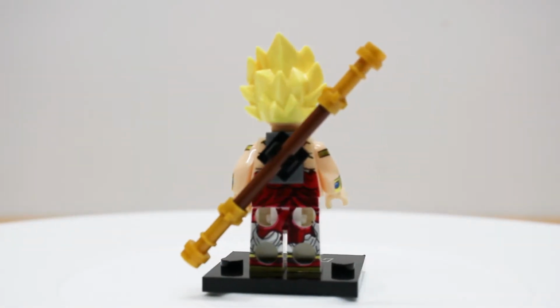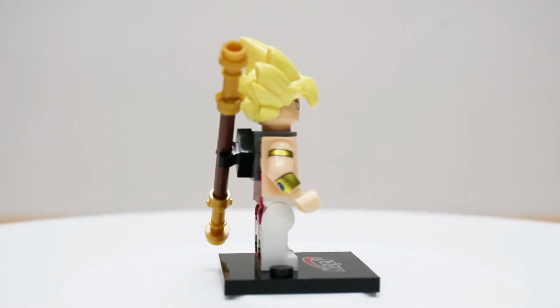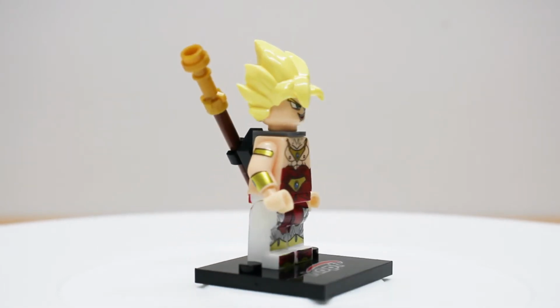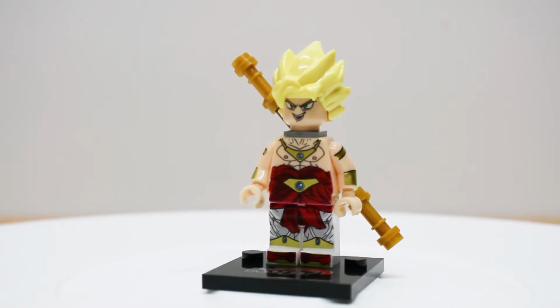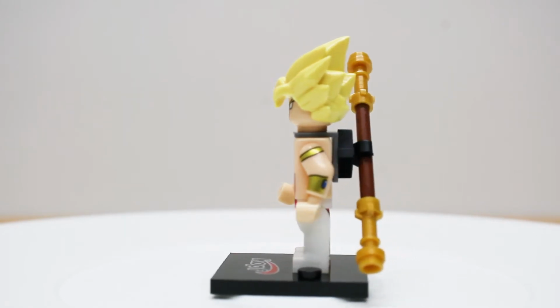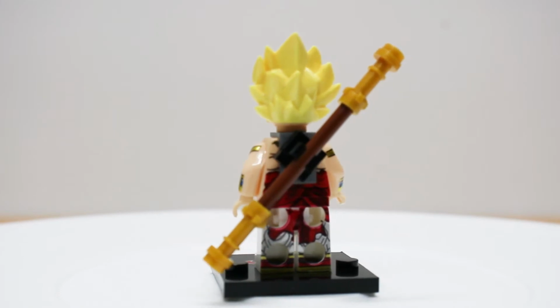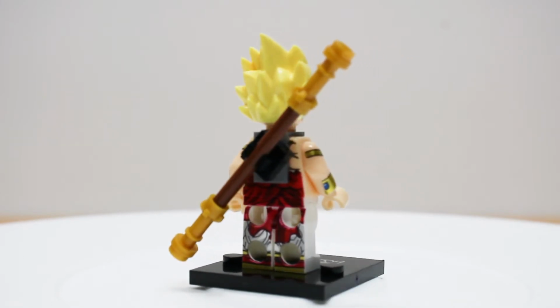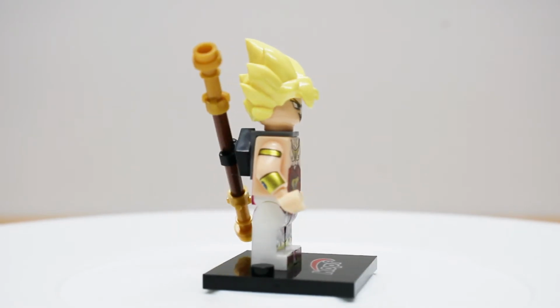Next up, we have Broly, and this appears to be old school Broly with the red, white, and gold. Now, this one is very similar to the one that I got at Kitchener Comic Con that I reviewed previously. So it looks like they may have applied a very similar print to this one. And this one, they do have the print on the front and back of the torso and on the legs, but nothing on the side of the legs like they had for Gogeta. But we do get the print extending onto the arms with the gold bands.